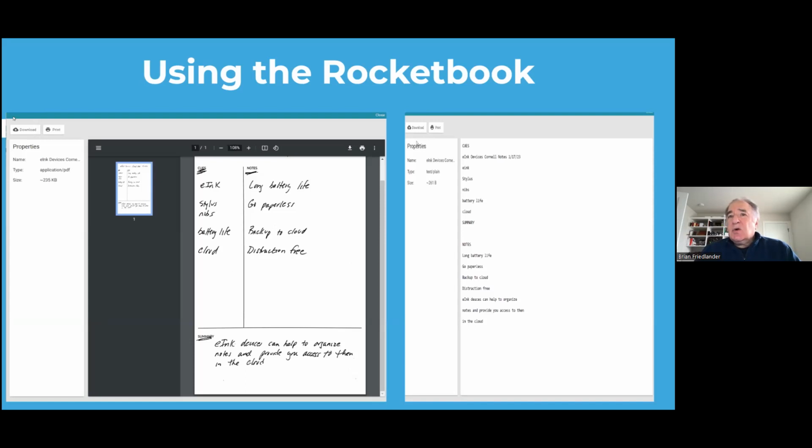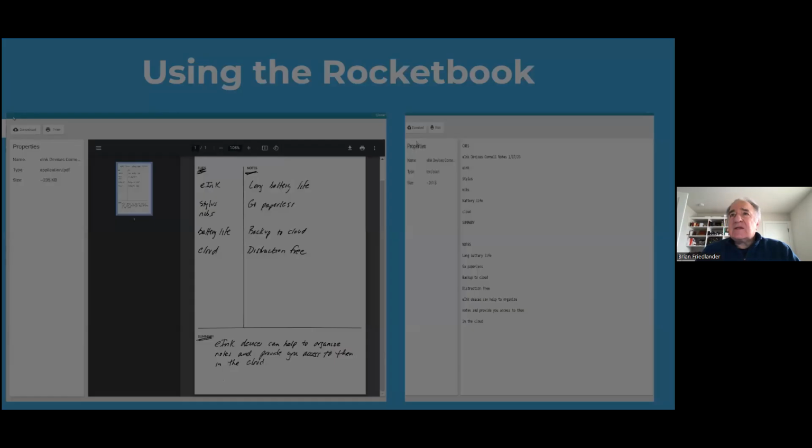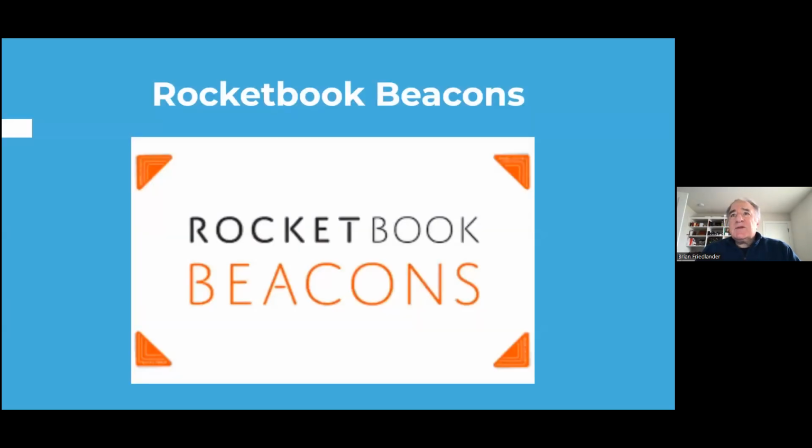But this could be a good tool in classrooms where there's a cooperative teacher or co-teaching taking place, or maybe the teacher takes the notes and then distributes them or saves them into a Google Drive that students can access. For classrooms, this is the Rocketbook beacons. The beacons are these four triangular orange pieces that adhere to a whiteboard. And then the teachers can write their notes using a whiteboard marker.